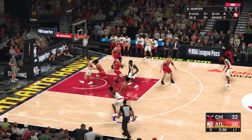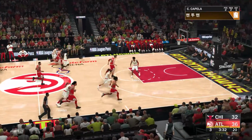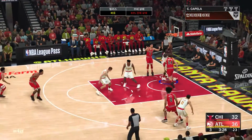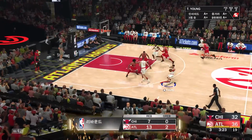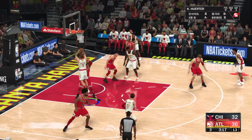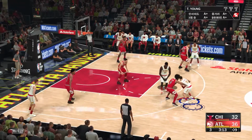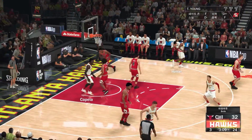To the inside. It's tipped. It's stolen by Carter. Levine against Capella. And gotta like what they've been doing down low in the post. Here's Herter, guarded by Porter. Back to Young. Feeds to Capella, and the dunk by Capella.